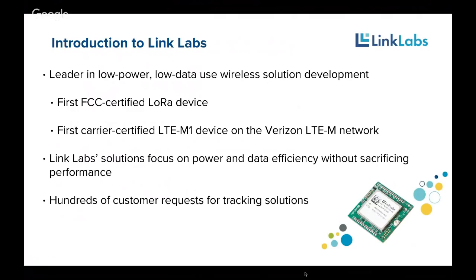Which is, and I'm sure Dominic will get into this, but which is really cool because it is a kind of a more heavy duty asset tag that uses LTE-M as its backhaul or one of its backhauls so that it can do location outdoors, but also indoors using Bluetooth reference and stuff, which he's going to get into.